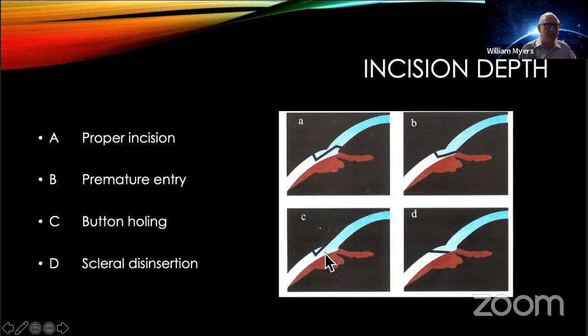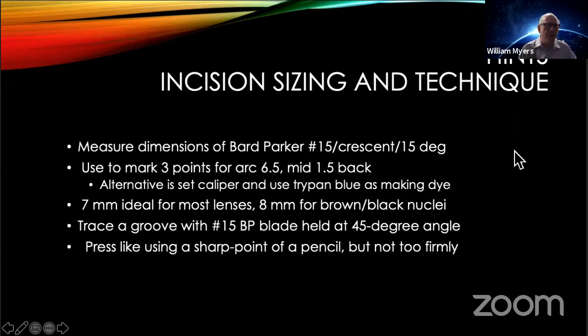What you might want to do when you start is to measure the dimensions of the blades you'll be using. Look with a regular microscope so that you can use that as a guide to how long your incisions are. You can mark 3 points with a caliper initially, or you can mark it with just little nicks in the sclera to make sure that you follow that curvature. You'll go bigger for very dense brown-black cataracts.